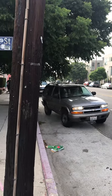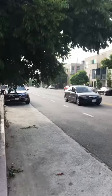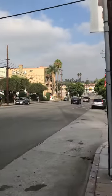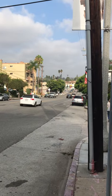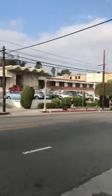Looking right now east, I don't see too much traffic. I do see cars moving rather quickly down the street. Here is the other direction. It looks like there are big breaks between the vehicles. Just wanted to take you on a little walking tour of Rowena here.